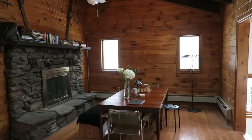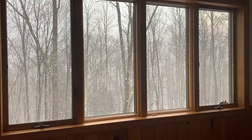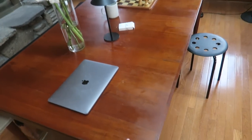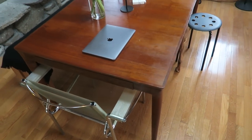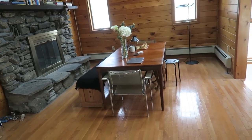So this is what's currently happening in our dining room. You can see it's very white outside. It's been snowing quite a bit these past few days. So this is by no means a finished setup. I think it's really coming along. We just got this dining table delivered. It's a mid-century Danish teak table. It has two more leaves, so it can get really big in the space if we want to host dinner parties or holidays. I found it on eBay.